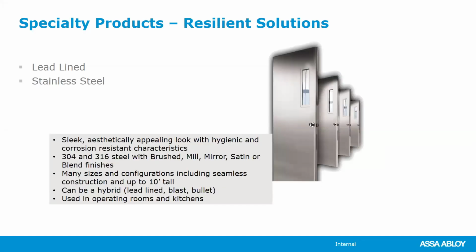Stainless steel, we're going to talk about that today also. And the stainless steel, really, it's not only for the aesthetics, but we will separate that between appearance and then corrosion resistant and what the differences are. The steels are a 304 and 316 with a multiple of finishes available also. They're all grained finishes or mirror.